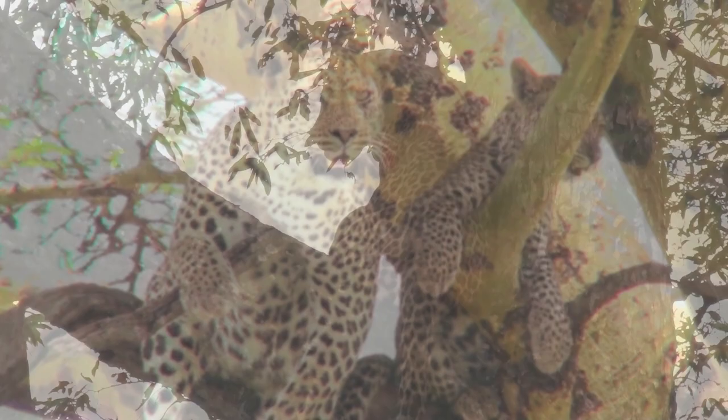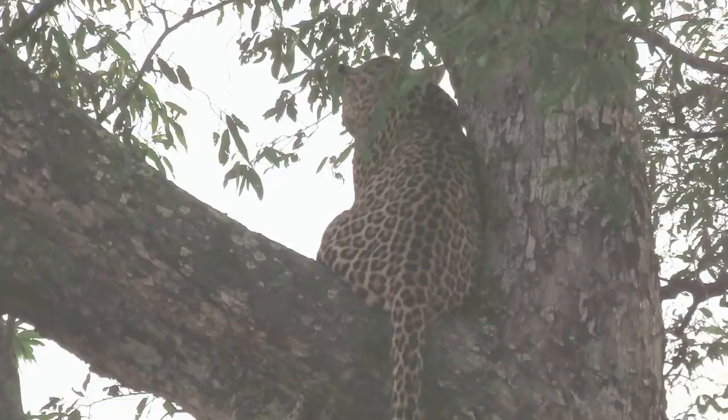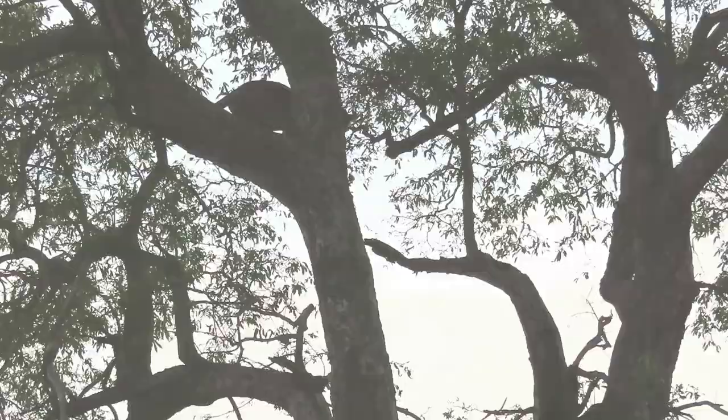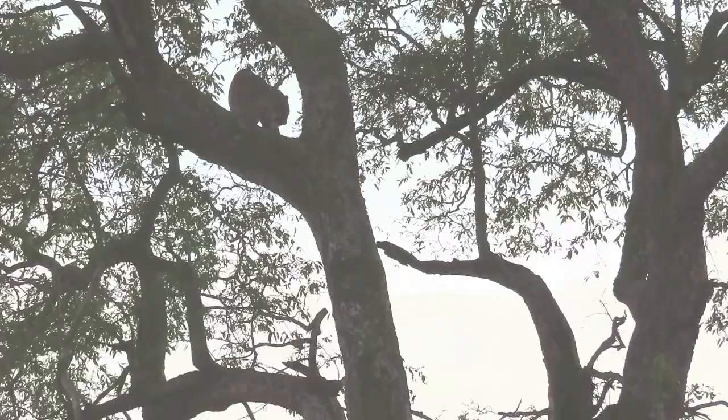Leopards are beautiful big cats. They are best known for the beautiful rosette-like markings on their pelts. They have a strong muscular build and a large head. They are experts in climbing trees. Like all cats, they have retractable claws.